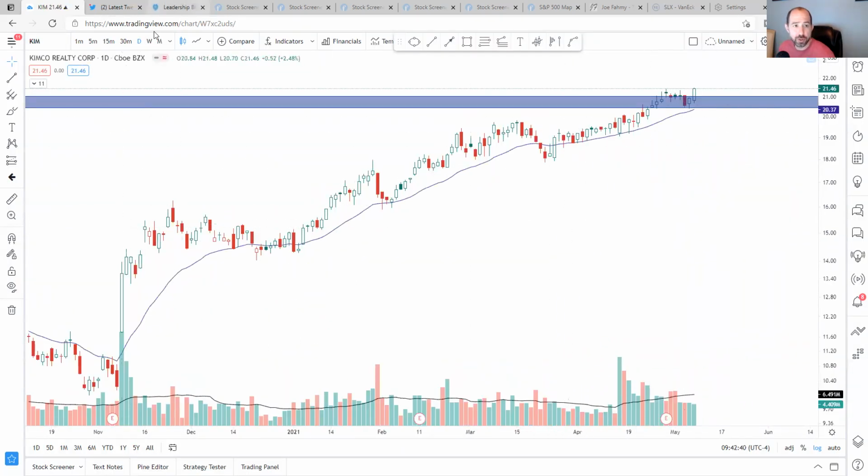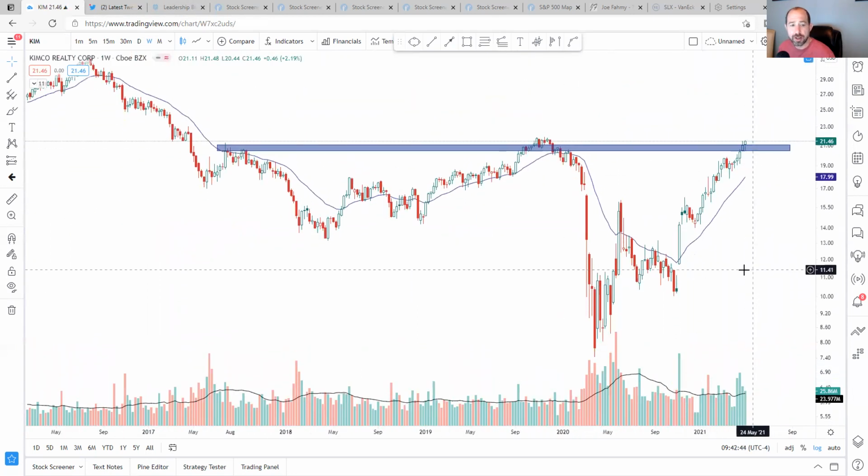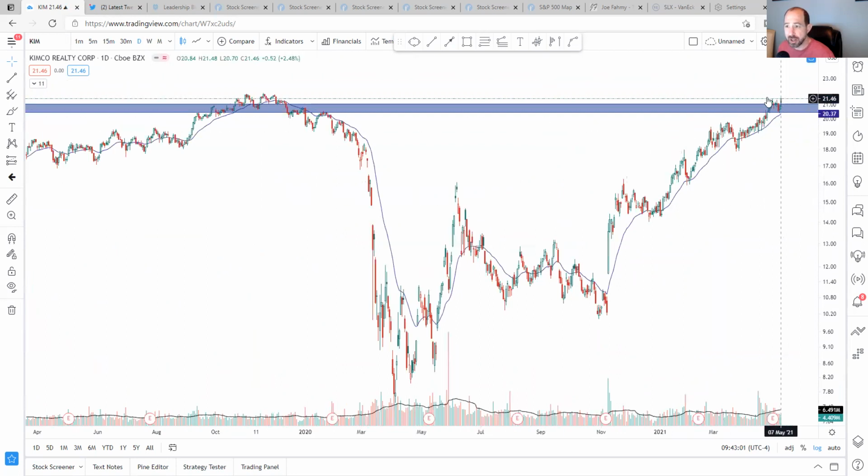Kimco Properties, let's go back to a weekly chart here, and you can see Kimco has had an area of importance from 2017, 2019, and now we are in 2021 coming back up to this area. A little bit extended on the weekly, but if you look on the daily, not too bad. It may need a little bit of consolidation as the supply from only 2 years ago may still be in play.